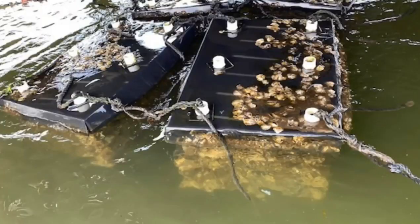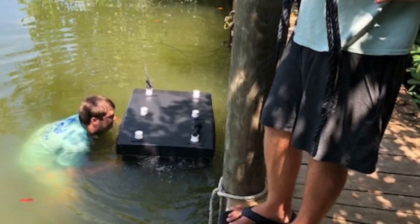What the scientists from Eckerd who are studying them call it is colonization, and we're charting what these creatures are, and we're taking readings for oxygen around them at the surface and at the bottom, salinity, turbidity, chlorophyll, and we've got about a year and a half, almost 2 years of data.